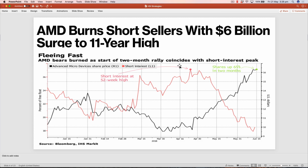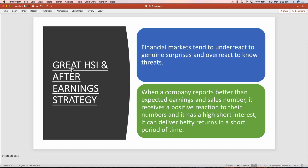So when we get high short interest and then a stock starting to move higher, the people that have shorted the stock are wrong. They thought it was going down, now it's going up. This results in a short squeeze and the stock can move dramatically higher. And this can result in some very substantial profits.